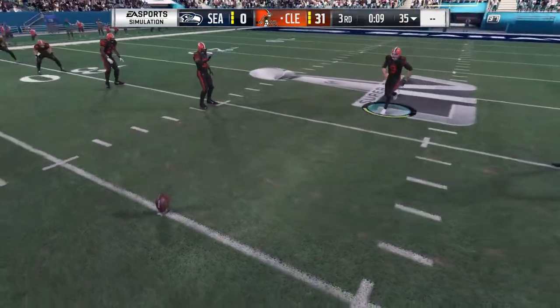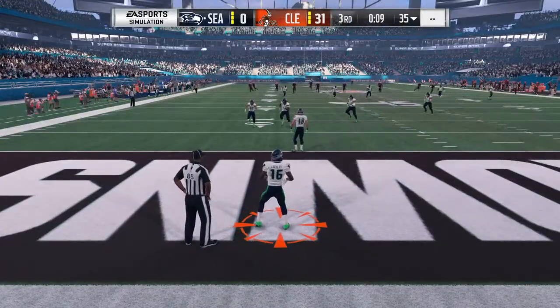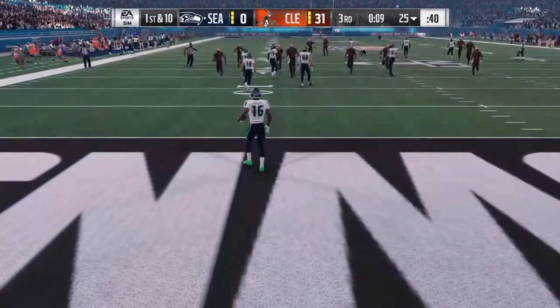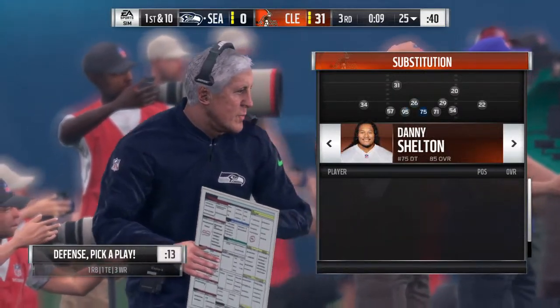The punter Kaiser now out to kick it away. This is taken about 7 yards deep. And he'll put up the stop sign there as his guys will get it at the 25.